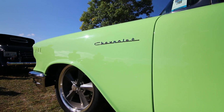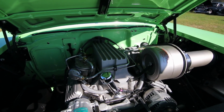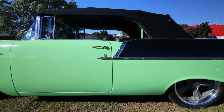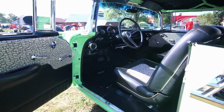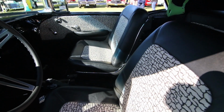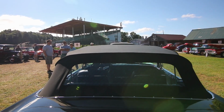The chrome on the side designates the 150. Has an LS3 motor with a 4L70E trans. It's a custom color. The green is called Bowling Green. The black is Onyx Black. The interior was done by Carlisle Restorations. It has the cheap, original '57 Chevrolet interior material in it. The top is a custom cloth top installed by Bucks Interiors.